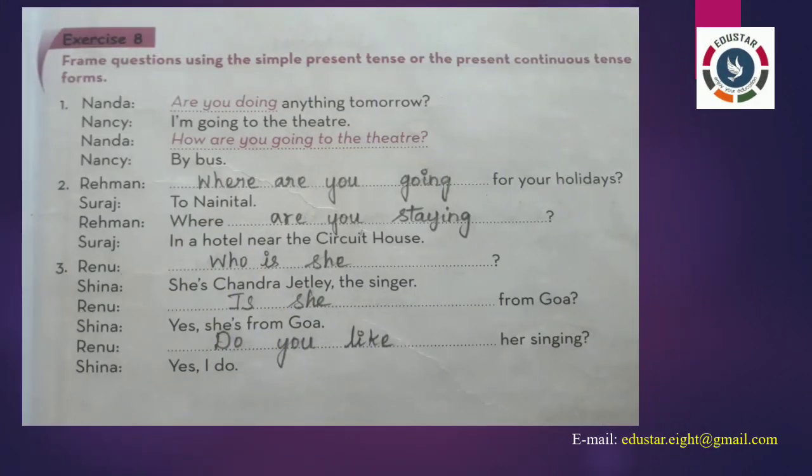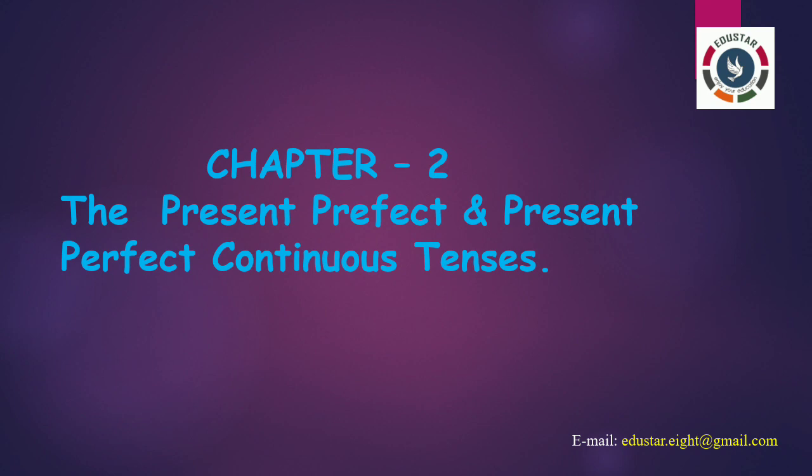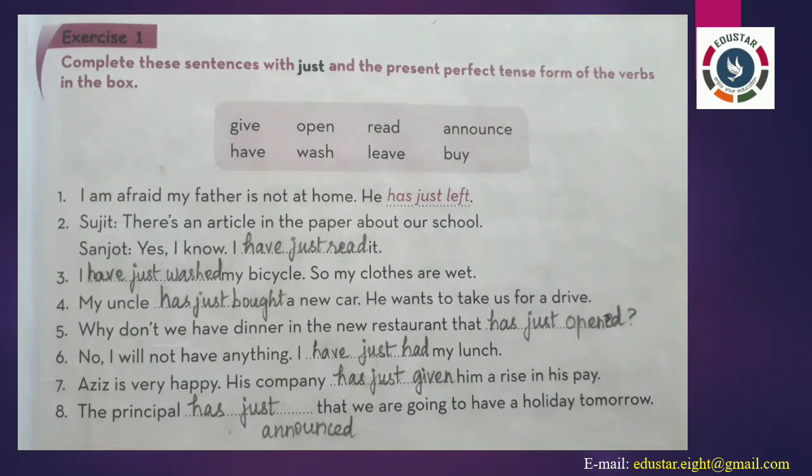Now let's move on to chapter 2. So chapter 2, the present perfect and present perfect continuous tense. So the first exercise. Complete this sentence with just and the present perfect tense form of the verb in the box. So what is the verb form for present perfect tense? The verb form is has or have plus the verb's past participle form. Okay, so according to that you have to write this exercise.